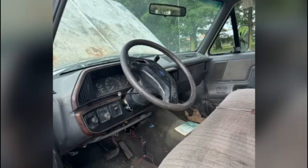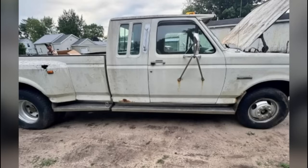Whether you need a secondary rig for property, something to haul on weekends, or just want to turn a wrench on a true one-ton classic, this 1990 F350 might be the deal you've been waiting for. With classic Ford durability and a price tag that won't break the bank, it's an honest truck with a lot of life left, if you're willing to put in a little time.